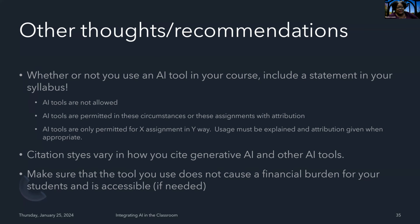But you can say AI tools are not allowed, AI tools are permitted under what circumstances or assignments with attribution, or AI tools are only permitted for a specific assignment in a specific way, and that the student has to explain their usage and give attribution when necessary. But also realize that citation styles vary in terms of how you cite generative AI and other tools. So whatever citation style you have for your course, just make sure there's a way that students can utilize it to give the correct attribution.